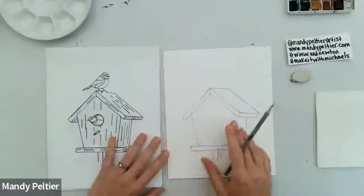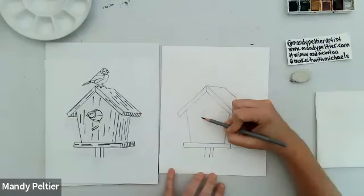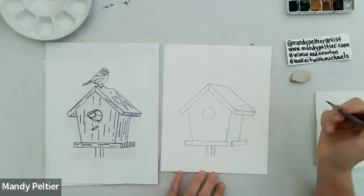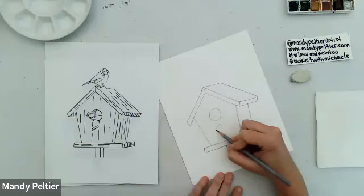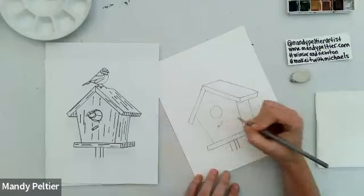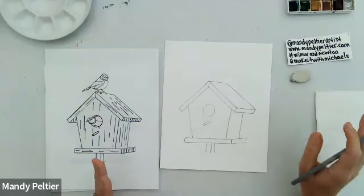All right, and then I'm going to draw a circle right through the middle of the birdhouse where one of our songbirds is going to be peeking through. So a circle as best you can. It's okay if it's not perfect looking. And then the little perch. The perch is a real skinny oval. It's about 1 inch. And then there's a circle for the very far left tip of the perch. And then we're ready for our songbirds.